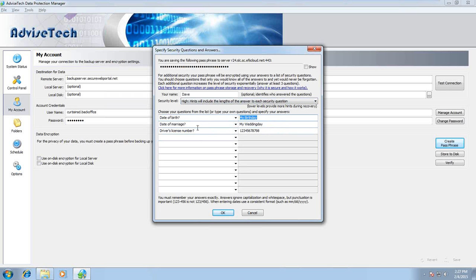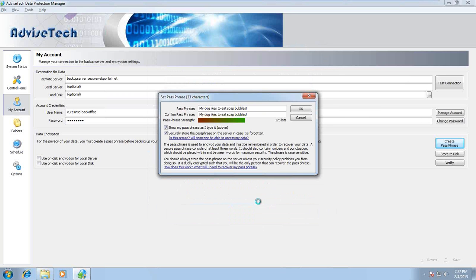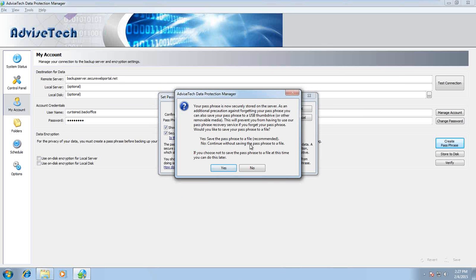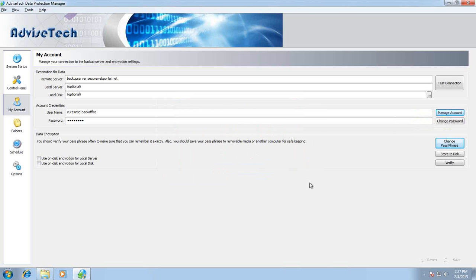So based on the questions and the answers, we are going to take your encryption key that I typed here and encrypt it with that information and store that in our cloud. I'm going to go ahead and tell this to, it's asking to verify it. We'll go ahead and tell it to proceed. It'll ask me, do I want to save the passphrase to a file? I'm not going to do that right now. It's recommended that you save it to a file on a thumb drive, put it in a vault, you know, a KeePass type program.